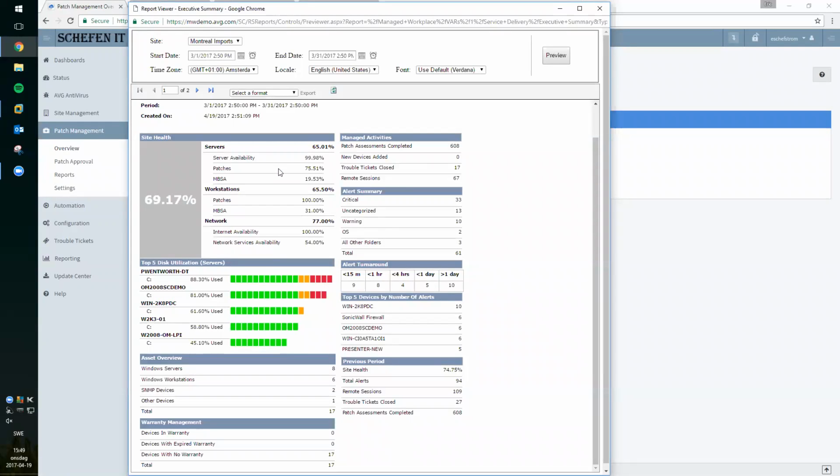The first one is called Executive Summary, and it will show you a summary of how the network is doing with the things that you can see here on the screen. So this is more of a sales report. You can see the site health here in percentage. That's being calculated from what we can see here on the right side. So server availability, patches installed, Microsoft Baseline Security Analyzer, which will scan for security defects according to Microsoft. And that goes on workstations and network as well. We can see disk utilization, which assets are available at the customer site, and also warranty management.